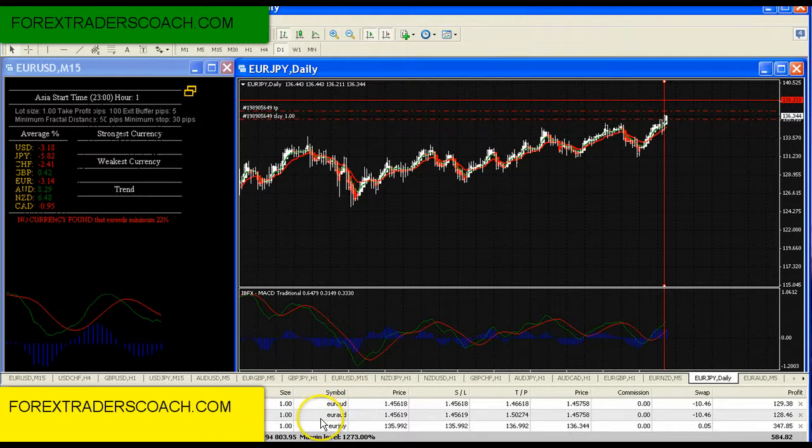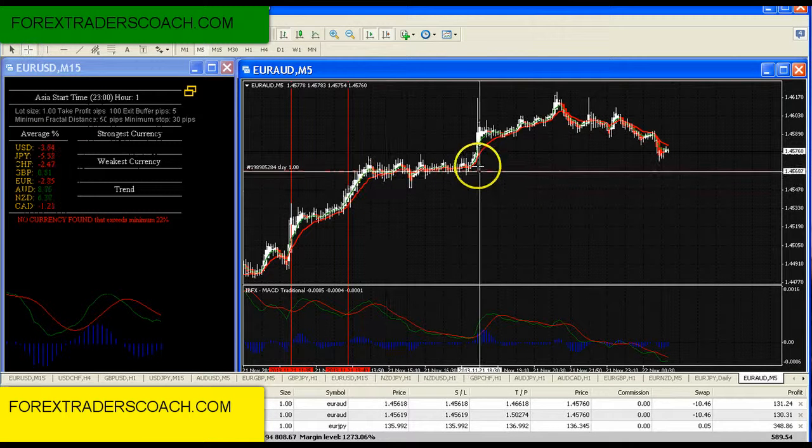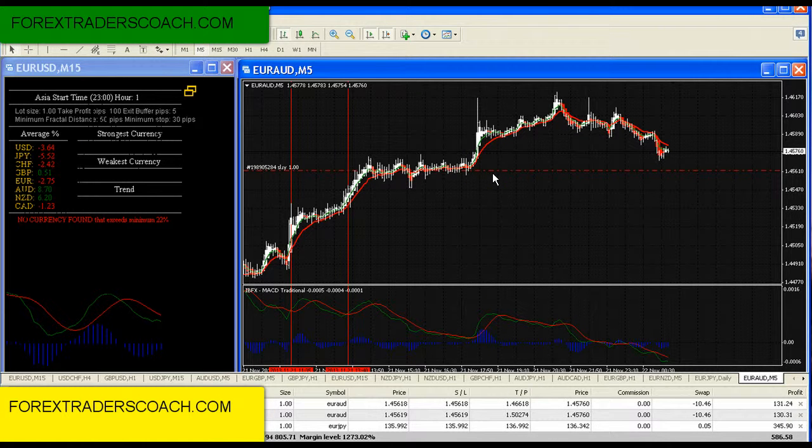Let's go look at the Euro Aussie. Anyway, we had a buy here, went through some consolidation, had a nice move up of about 50 pips, and we've got our stop to break even. Since we've locked in profit and we're only up about 20 pips right now, we're going to go ahead and just hold this one and see what happens.